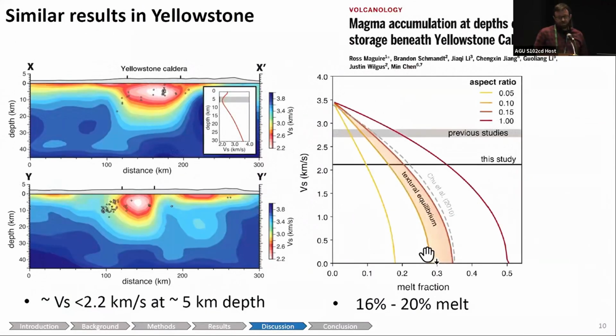And I should say that this is similar to some results that colleagues have done in Yellowstone, both in structure with Vs below 2.2 kilometers per second at 5 kilometers depth, and then also with the percent melt, 16 to 20%, but this would be at a larger volume. So could be in a different stage of the life cycle.